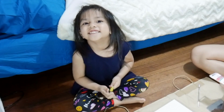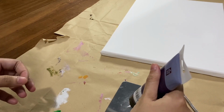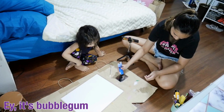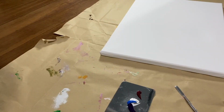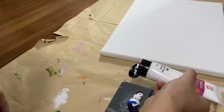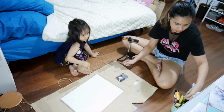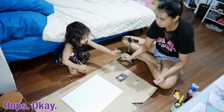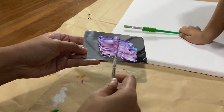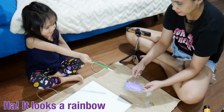So we're gonna mix white, pink, purple, so many. And a bit of blue. Add more white because I want a bit of pastel-y color. Okay, get ready. Wait, no, I'm gonna mix it first. And then use a bigger brush, like this one. I want that color. It's changing color like a rainbow.